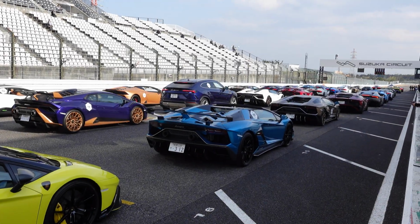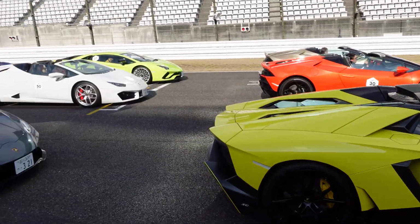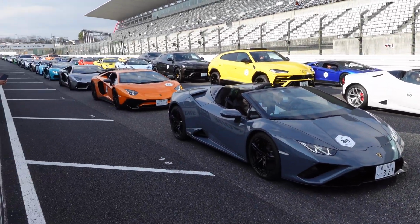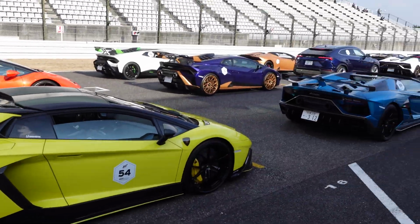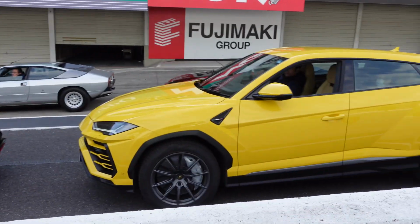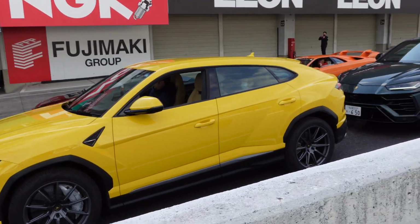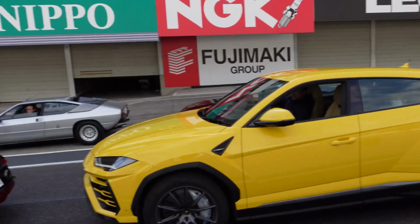Okay guys, the parade lap is starting. The Guinness World Record official is here. This is an official world record. The most Lamborghinis ever gathered in one place. And the coolest part about it is we are going to be on track. We are heading out in this Miura here, one of the nicest owners we've ever met, will be taking us out. It's gonna be epic, guys. We're about to head out.